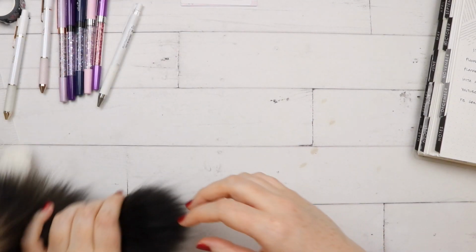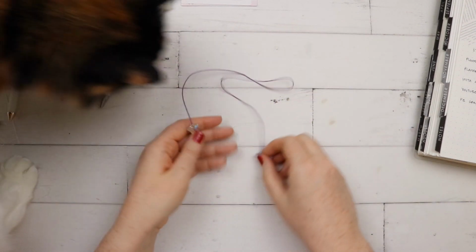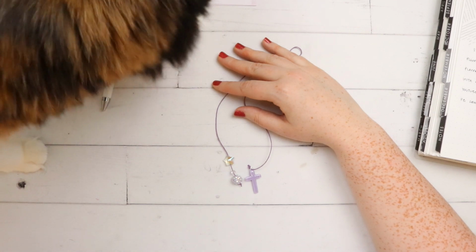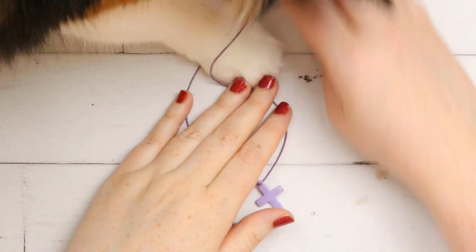Oh, Heidi's joined us. What are you doing, Heidi? That's your butt. Heidi, oh, she's going after my next item. So let's have a look at this, shall we? My next item, of course the favorite kit is Scribble Prints Co. What are you doing, Heidi? Come on. I know you want to be in the video, but oi!